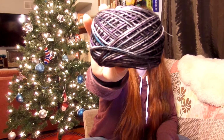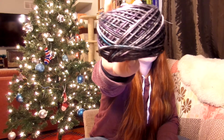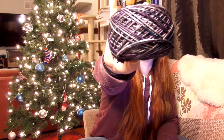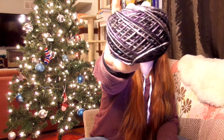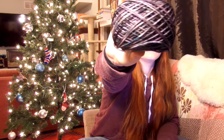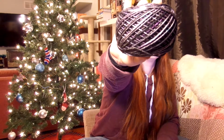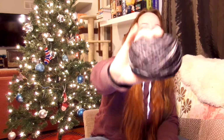Anyways, here it is. So it's got purples and blues on this gorgeous stormy gray undertones. And also going to be a hat. I just fell in love with this. So, yeah. And they were nice enough to cake it up for me. I'd almost call that a dark turquoise. Definitely gorgeous though. I love the color combinations and how they go together.